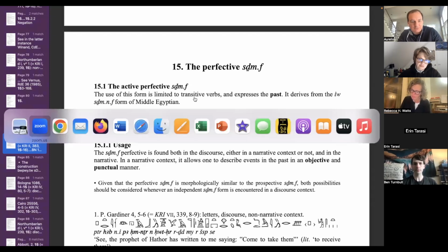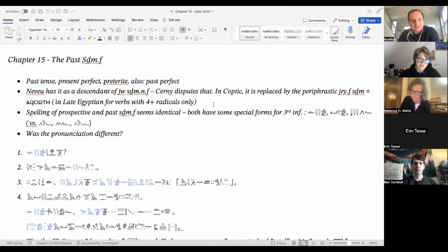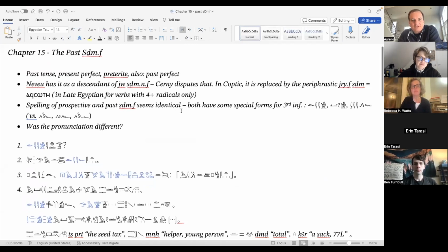Now, hang on, I put a few notes here. In terms of spelling, the past sDm.f form, for all verbs, looks like the prospective sDm.f. You really can't tell them apart. For most verbs, the stem doesn't change at all.